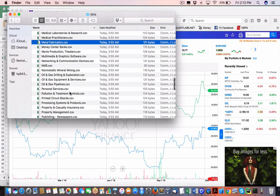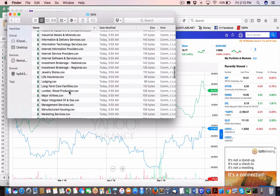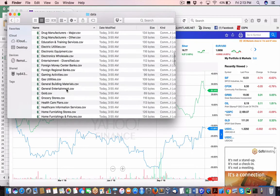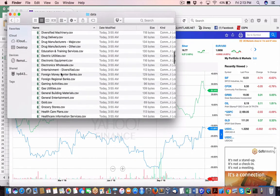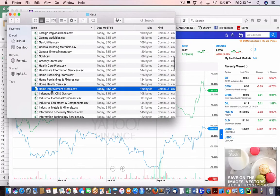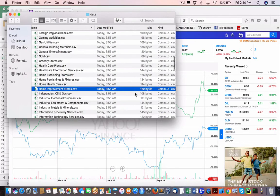When I looked last week when I showed you the reports, the one that showed strongest potential as a sector, which these are, was anything residential. So home improvement stores would be a good one because people are putting money into their homes. Let's see what happens.